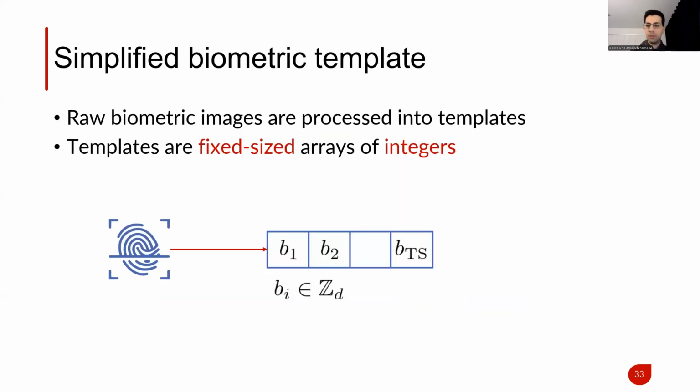To move further, I'm going to give you a simplified view of how biometrics works. Biometric sensors take images from biometric modes such as fingerprints or irises, and then these images are processed into templates. Templates are fixed-size arrays of integers. As this process is probabilistic, if you repeat it multiple times, you will get different templates. So equality between two templates will not work.